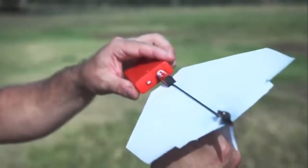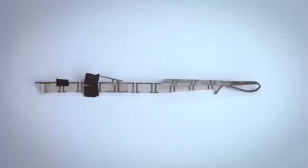He invented the Power Up, the first electric paper airplane. But then a friend of Shai's told him, "Nice gadget, really, but you can't make a remote-controlled paper airplane." Shai took a moment to think and said, "Challenge accepted." 2 years of research and 57 prototypes later, he made it happen.